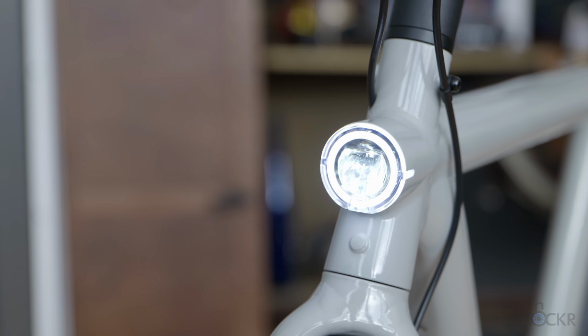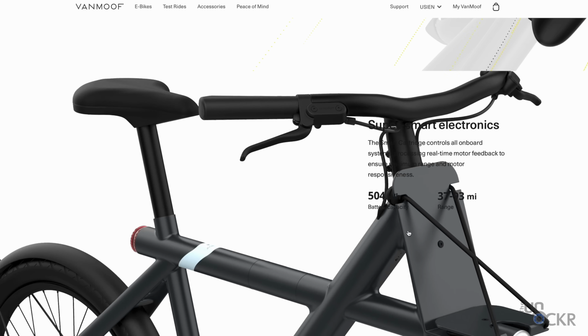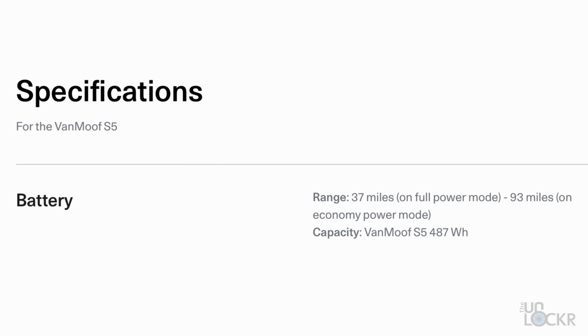We have a very slick looking built-in headlight and taillight, as well as front and rear fenders. The battery is built into the frame and is non-removable except for servicing at a VanMoof store, according to VanMoof. They also say that the battery will do 37 miles on full assist mode and 93 on the lowest level of assist. And honestly, I appreciate that they actually give a range.